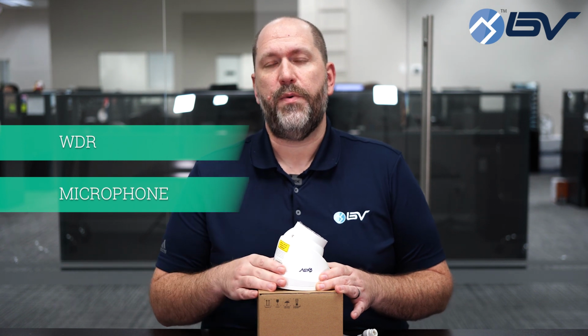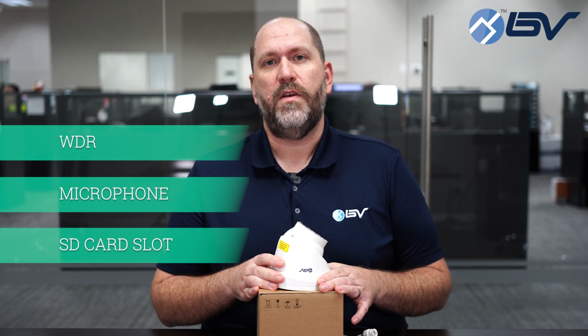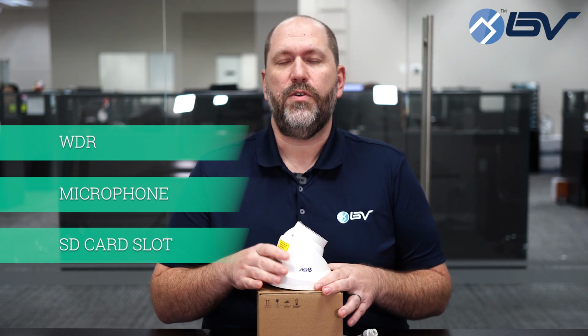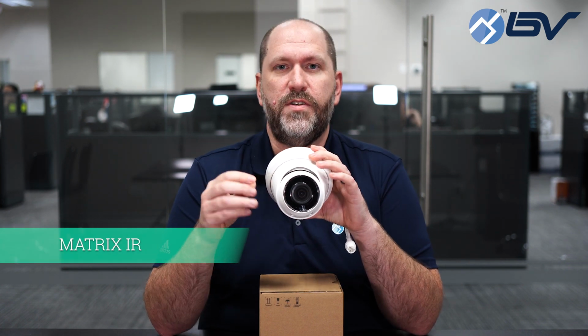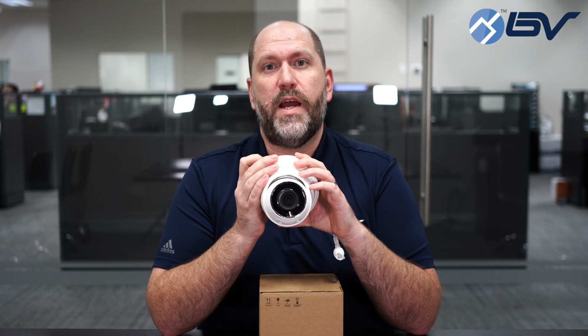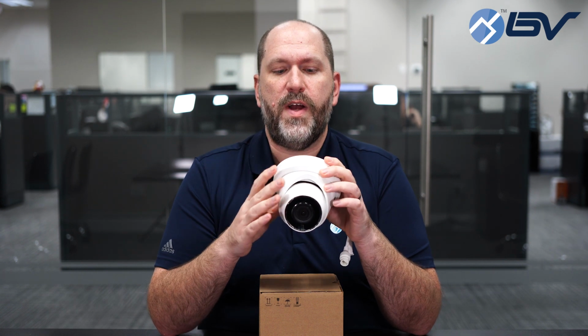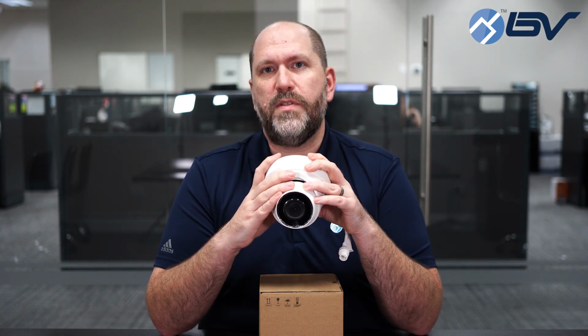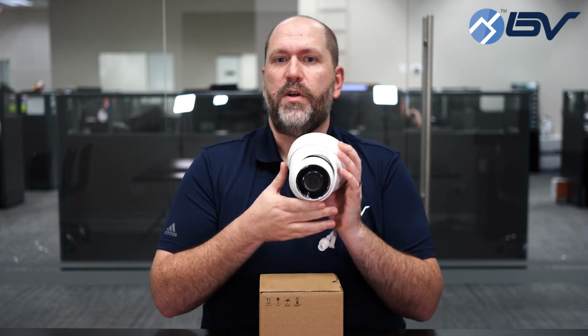This camera features WDR, built-in microphone, so you can have all the audio recording to go along with your video, an onboard SD card slot, so even if you only need one camera, you can still have all your recording. This great matrix IR, which ensures that your infrared light at nighttime is spread evenly across the entire image, without any spotlight effects. On top of that, you've got WDR, backlight compensation, web access, and pretty much everything you could ask for in a camera.